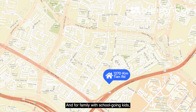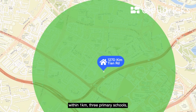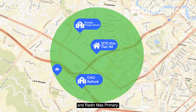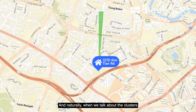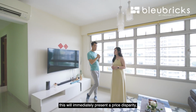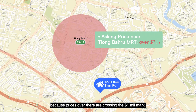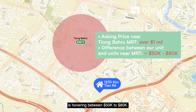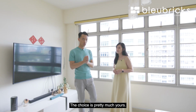And for families with school-going kids, within 1 kilometer, there are 3 primary schools, which are CHIJ Kellock, Zhangde Primary and Radin Primary. And actually when we talk about the clusters at Tiong Bahru MRT station itself, this will immediately present a price disparity because price over there is crossing the $1 million mark, and the price disparity that we are seeing today in terms of the asking price is hovering between 50 to 80,000. The choice is pretty much yours.